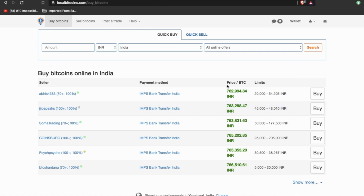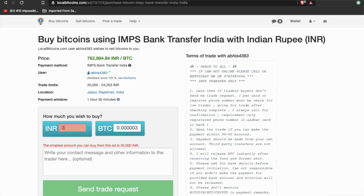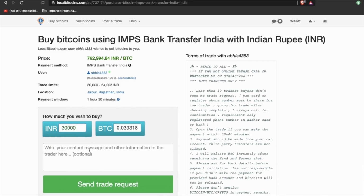Also, the lower the price the vendor is offering, the better it is for you because the more Bitcoins you will get. Now choose a vendor and then click on buy option. Now here, enter the amount of which you want to buy Bitcoin and send a trade request.